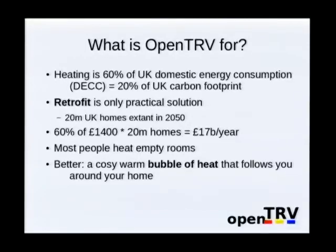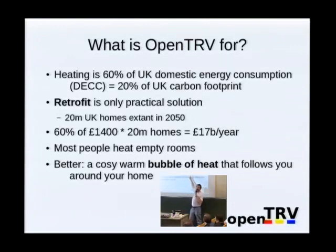Now, picking some numbers pulled, as all the good stats are, made up on the spot. But there's something like this in wasted energy consumption in the UK. And furthermore, domestic heating is responsible for 20% of the UK's entire carbon footprint. So we could be talking about knocking 10% off the UK's entire carbon footprint for a tenner a house with no other changes. Now, of course, those work in conjunction with better insulation and all of those things as well, but ours is a dead cheap change.